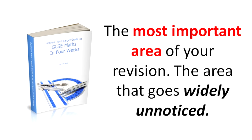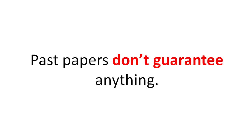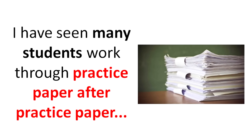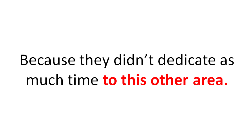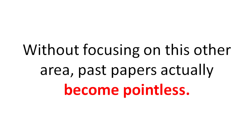Another thing you'll learn from this guide is the most important area of your revision, the area that goes widely unnoticed. People put a lot of emphasis on past papers, but at the end of the day, past papers don't guarantee anything. I've seen many students work through practice paper after practice paper and still underperform in the exam. Why? Because they didn't dedicate as much time to this other area. Without focusing on this other area, past papers actually become pointless.